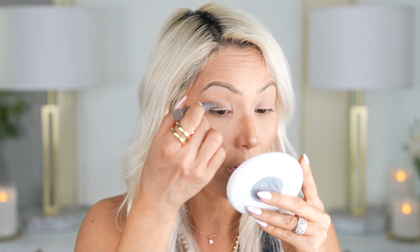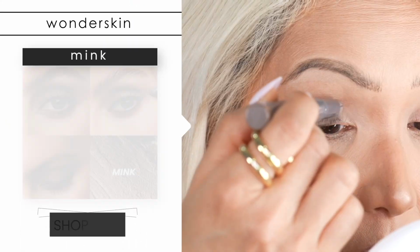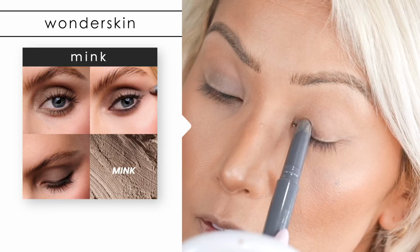Okay, now we're gonna go in with the Wonder Skin, and I like to put this one right here on the eyelids. And you can use this as a base too.